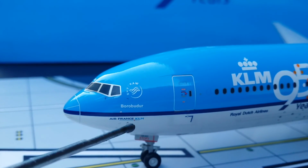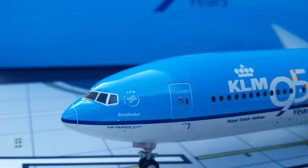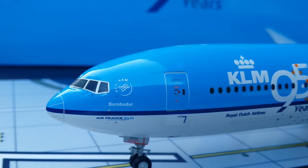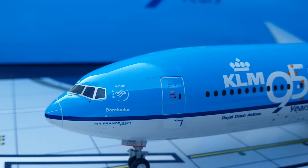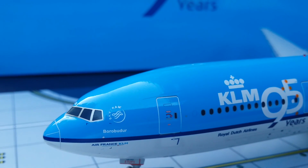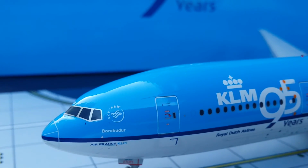And then the Air France KLM title there. KLM merged with Air France on May 5th, 2004 and formed the Air France KLM Alliance, which is incorporated under French law, with headquarters located in Paris, France. However, despite the merger between the two carriers, KLM still continued to fly under their distinct brand name and entity, okay?